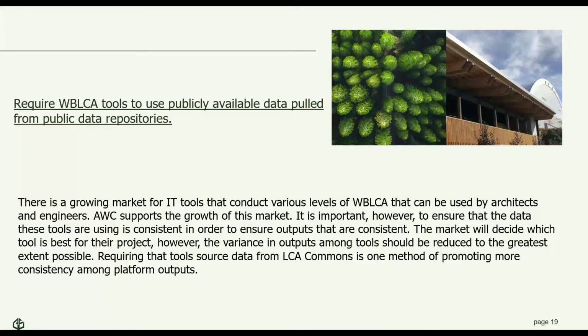From the standpoint of the market, we don't want to force or compel a user to use only one system in order to get like comparisons. We want to be able, through data accuracy and public accessibility, to compare outputs from different whole building LCA tools. That's critical. Requiring that the tools source from the LCA Commons is one method that we at AWC support for promoting more consistency among platform outputs. We're not going to get into individual platforms today. From AWC's standpoint, we really do see the value in a growing market for these tools. Again, it's imperative from a policy standpoint that the tools are utilizing data that is publicly accessible and consistent.